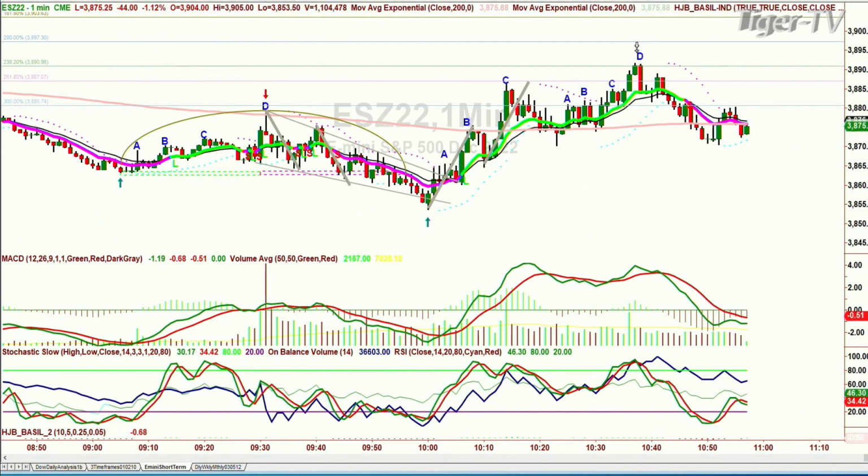Well, the one-minute chart made a peak D. If at any point later today the E-mini, the sample is showing you about 6897, that's really good. It's really below 38.63. Not good.